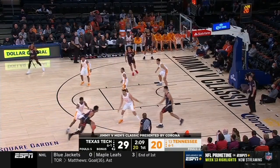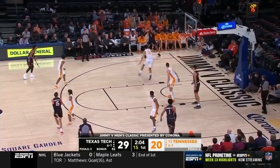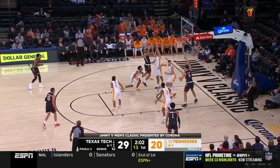Texas Tech has really sped up Tennessee. Doesn't it look like the Vols are in a hurry on the offensive end? They really need to slow down. It's easy to say against pressure, but pressure speeds you up.